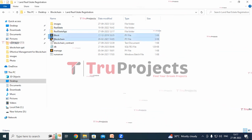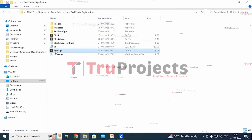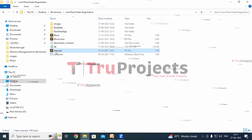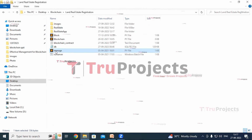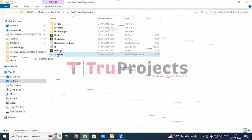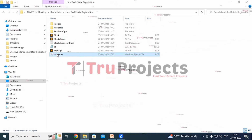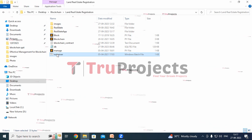And these are Python main code files. This is the manage.py file. It is a command line utility that comes with Django. It provides various commands for managing Django projects, including tasks like running the development server, creating database tables, applying migrations, and more. And this is the run-server.bat file. Instead of executing the project through the command line interface, we have created a Windows bat file to execute the project. Now double-click on it to start the Django application.